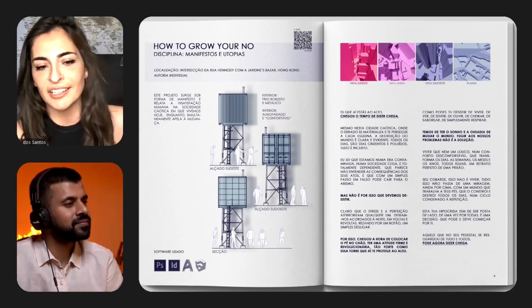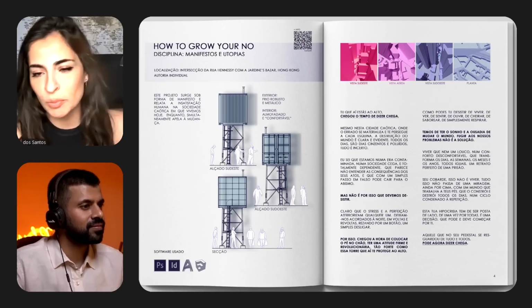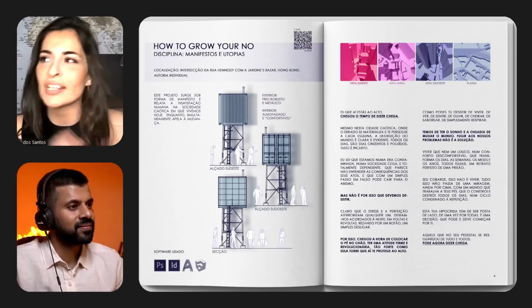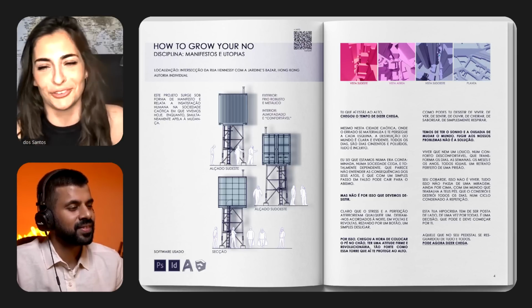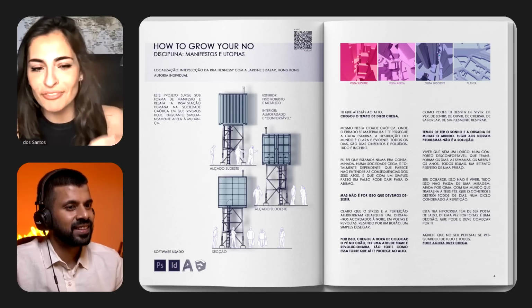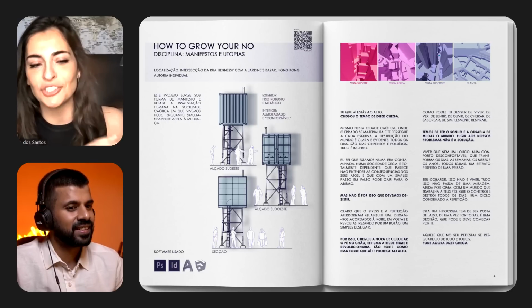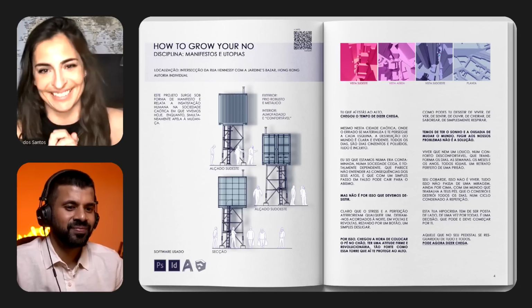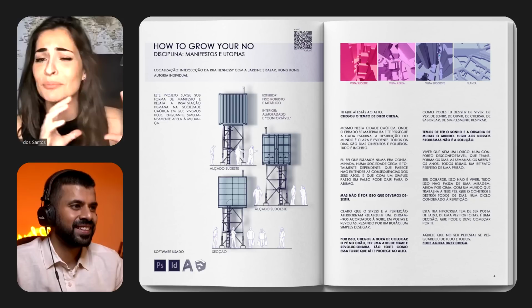But there's one thing here that is super valuable, and I hope that everyone follows this, and it should be like a recipe for all portfolios all over the world. You're starting with a very obvious expression of which software you used. That's amazing. And you're putting the icons in big.